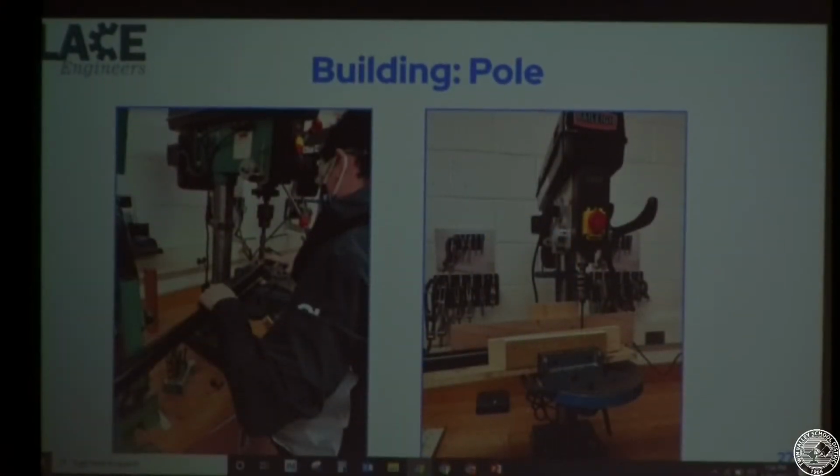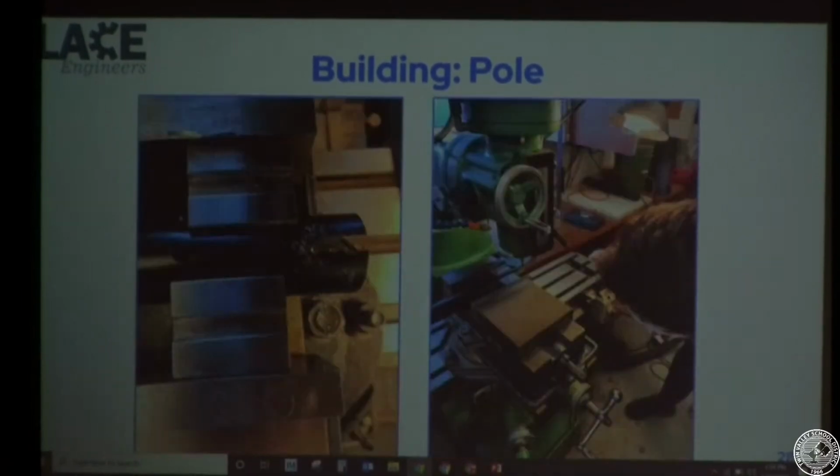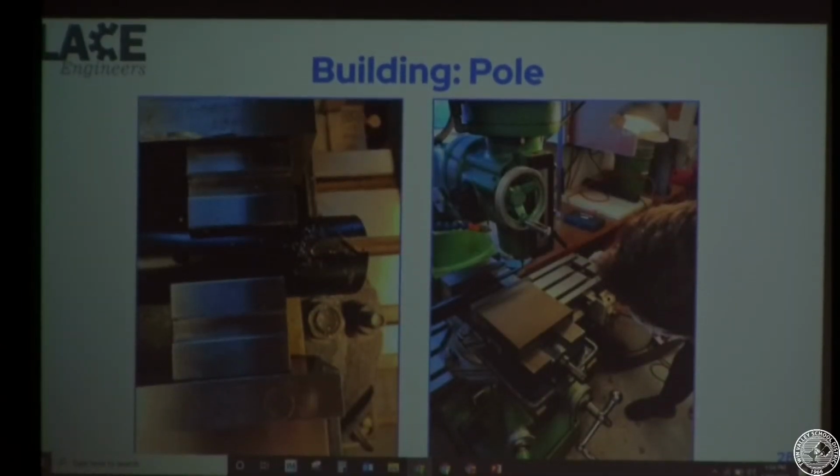So you can see on the left, I'm drilling, you see that thick drill bit, that was for our umbrella handle. And then the right side is me drilling some holes for our screw section. Right here, you can see those little slots. Those would fit into the notches that were on the screw that Antonio talked about.